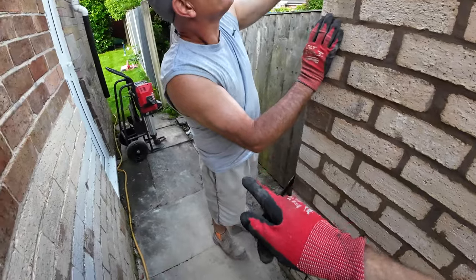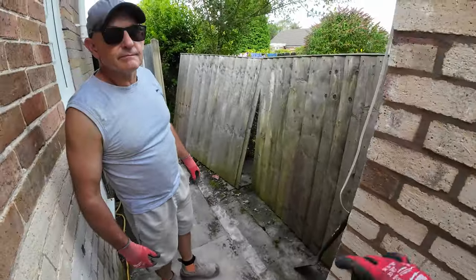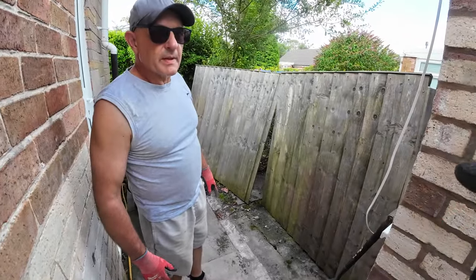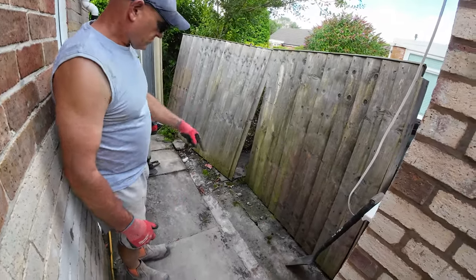Maybe get a hole dug, because it's nearly 9 o'clock now. May as well get all this done and let the morning traffic die down for a bit. Because we've got 2 panels, 2 bases, 2 posts. And 2 panels, post, 2 panels, post.